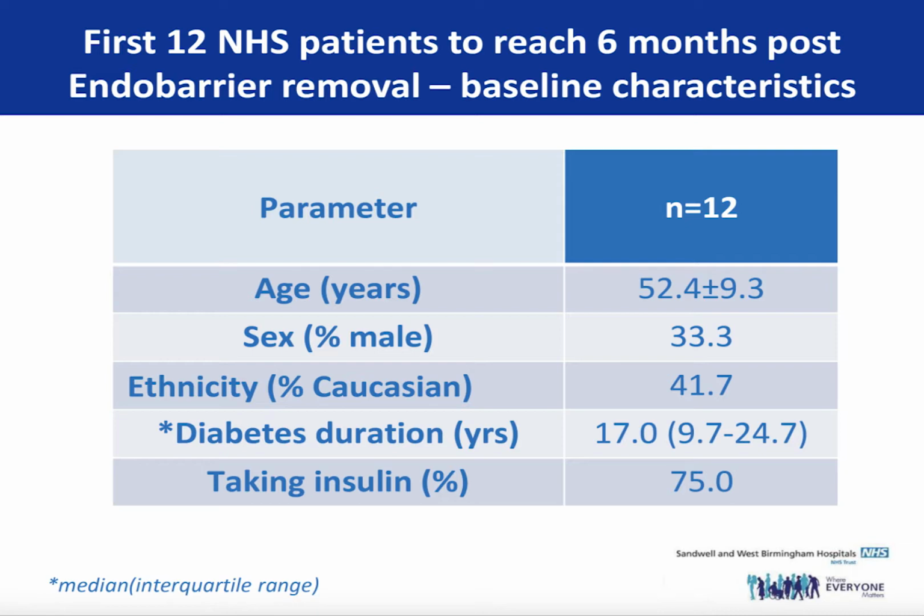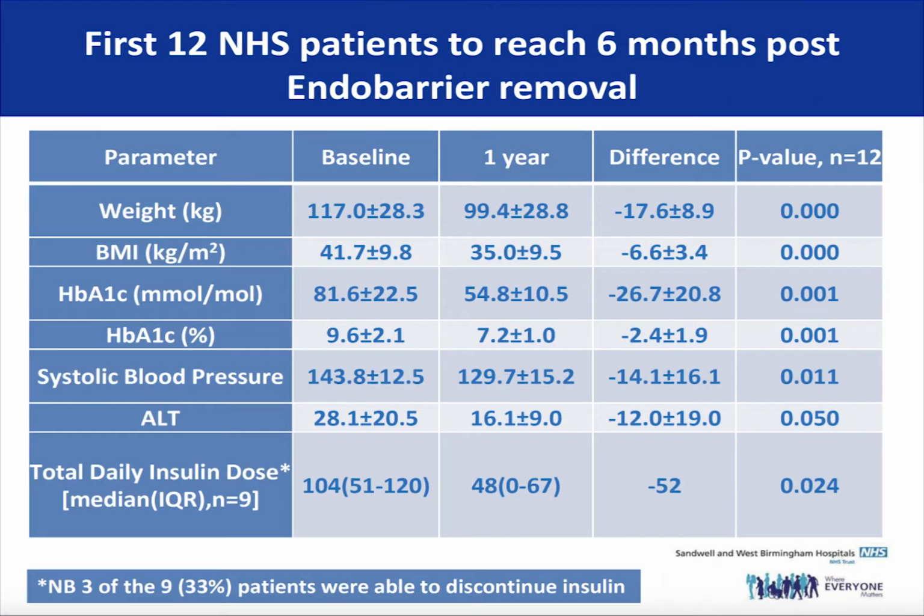These were their baseline characteristics, and I point out in particular the long duration of diabetes, median of 17 years, and that 75% were taking insulin. So these patients have had diabetes for many years, many treatments have been tried, and yet they remain overweight with poor glycaemic control.